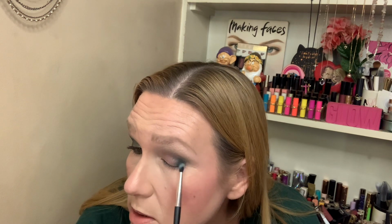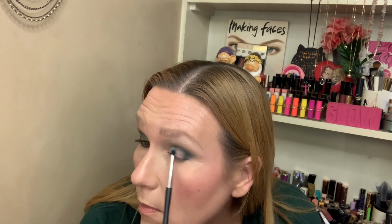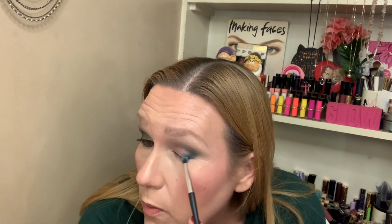And again, just put it where you want it and then blend, because these shadows aren't here to play. They're here to deliver, and that's that. And again, I'm not a makeup artist, so I definitely don't know exactly what I'm doing. So you may have a better skill set than me, for sure.